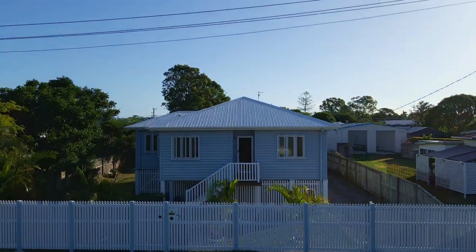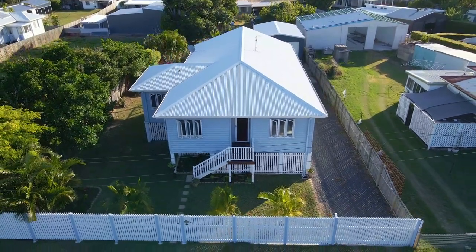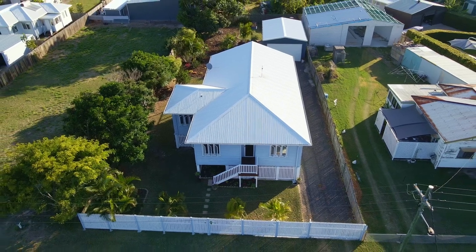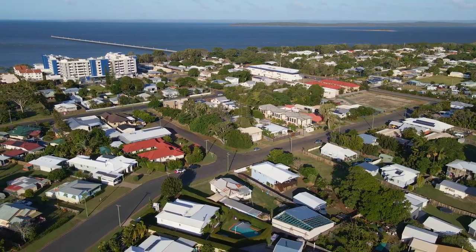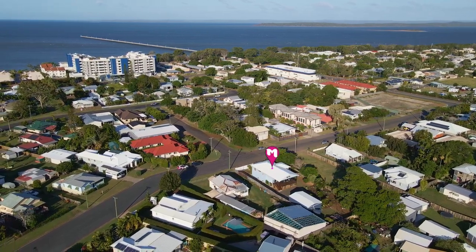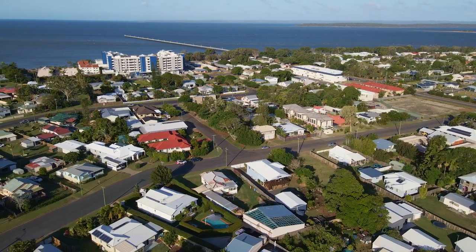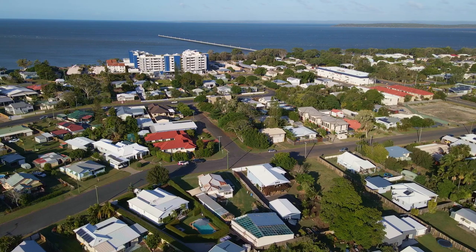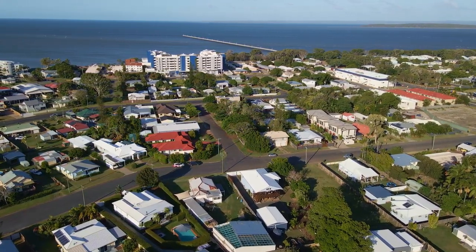Don't miss this rare opportunity to secure your own piece of paradise in one of Hervey Bay's most exclusive locations in the popular seaside suburb of Urangan. This charming high-set Queenslander has been completely transformed by an award-winning builder while maintaining its original charm and character, with nothing left to do except move in and enjoy the lifestyle that comes with living in such an idyllic location.